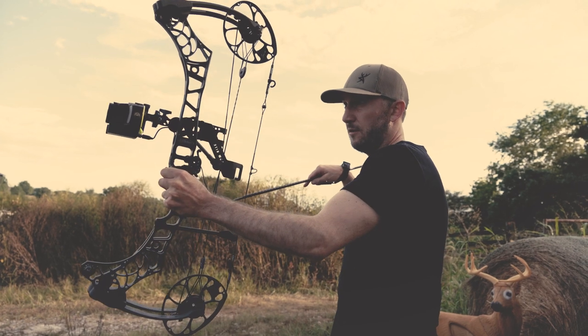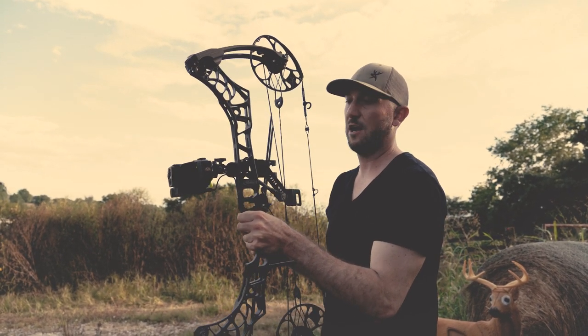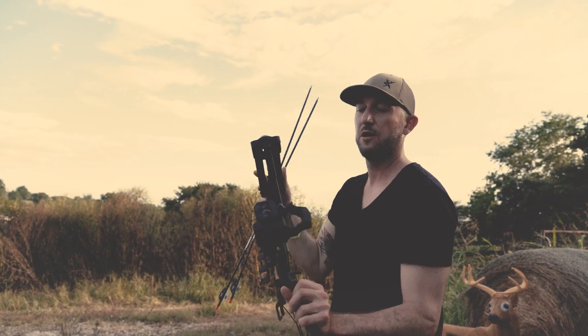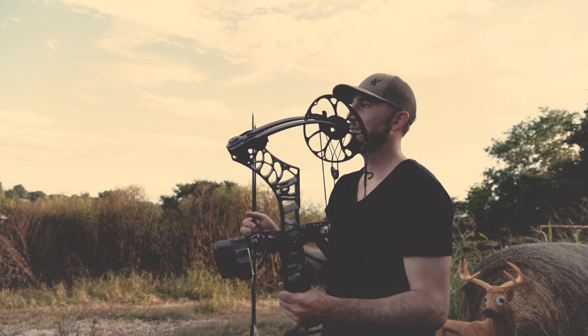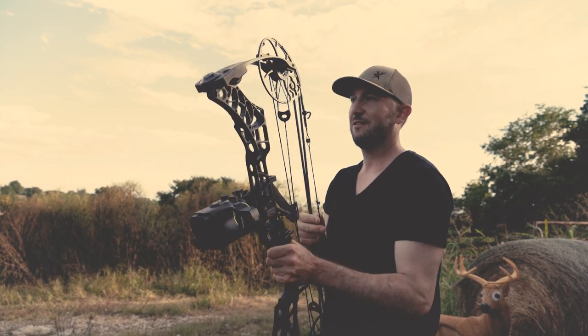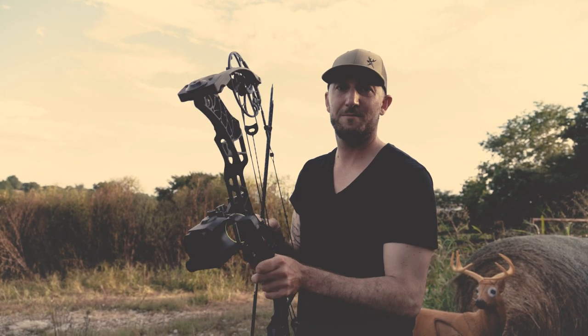Come to full draw, tap the button with your finger, you get the range, the right pin lights up, and you can take the shot rather than having to take that extra step of actually using a separate rangefinder. So looks like everything's dialed other than just some poor shooting on my part. So I got to send some more arrows down range and get a little bit more comfortable and knock the dust off here before I try to go after a deer.